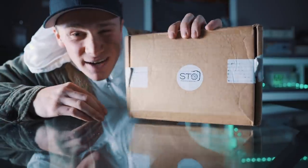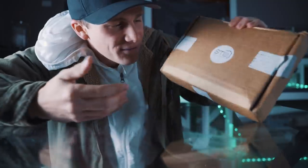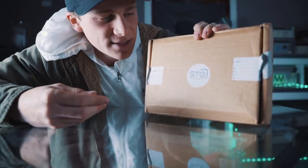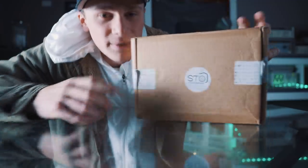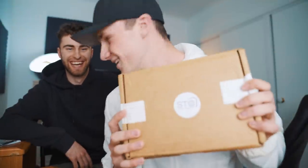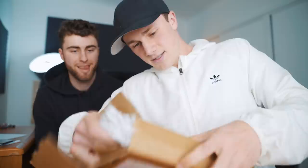Hey, special delivery. It's from STO Photography, S-T-O Photography. I have no idea what's inside it. They just said they'll send me some stuff and I could do a vlog on it, photography. What? Let's open it. Feels like it's Christmas. Do you like the match cut? It's all right. Let's see what we've got.